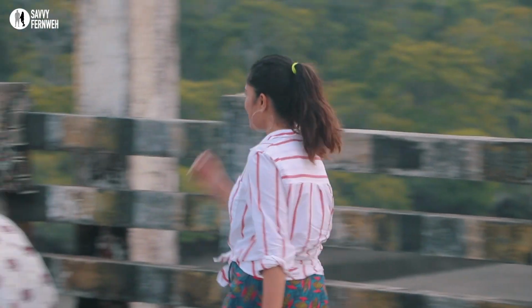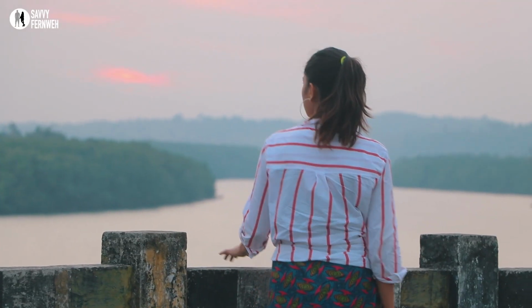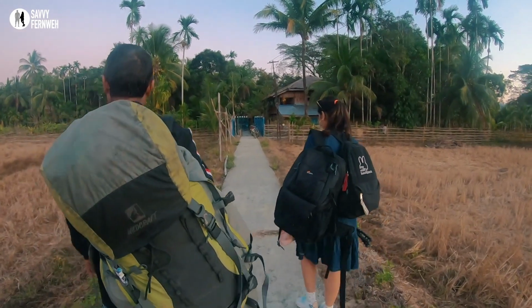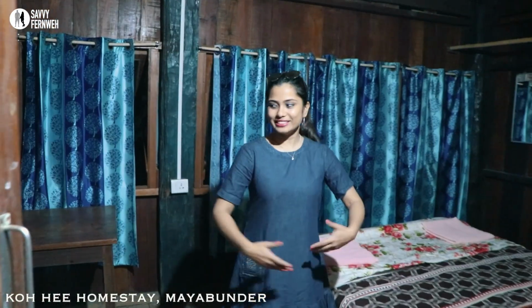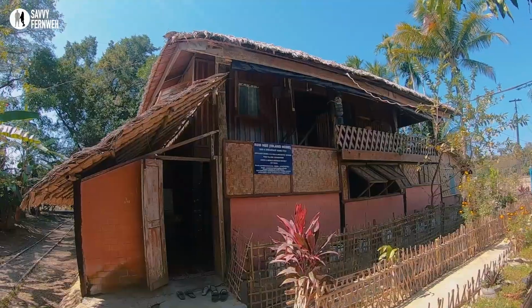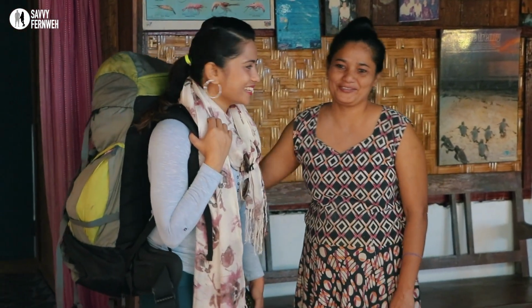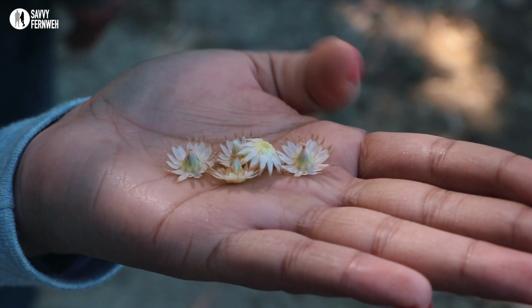The Karen are an ethnic group who originally come from Myanmar, formerly known as Burma. We stayed in a traditional Karen homestay named Koh Hee. It was a simple yet such a nice homestay built in a Karen style, majorly using natural resources. Our host, Mr. John, and his wife were wonderful human beings. This stay experience is much recommended by everyone, including Andaman tourism.